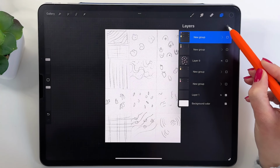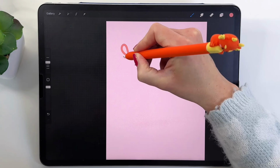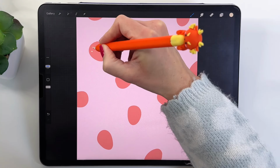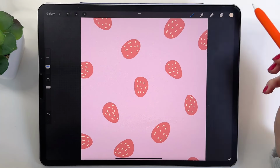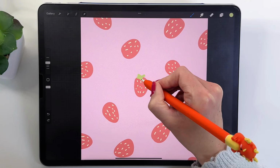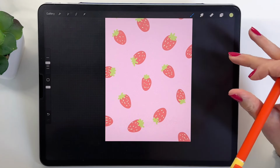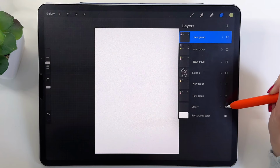Some kind of strawberries. I'll make them here in a light pink color. For the seeds, I'll take something very light. And now for the leaves, I'll take a green color and just draw them like that. Okay, this will be finished. So I'm going to group it, hide it, and check the next design.